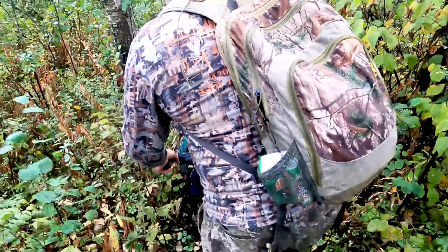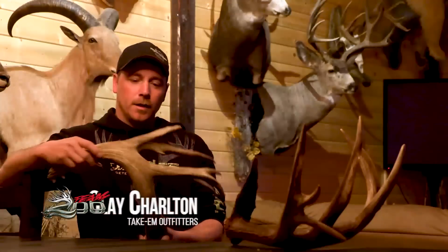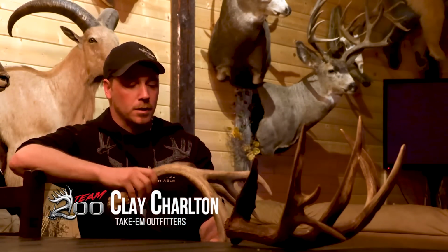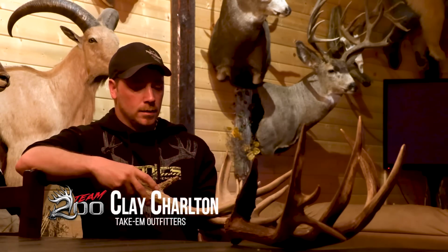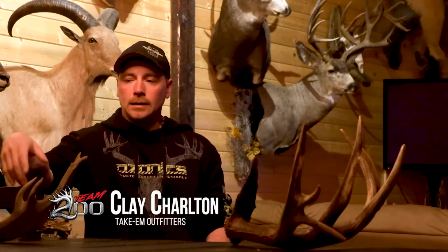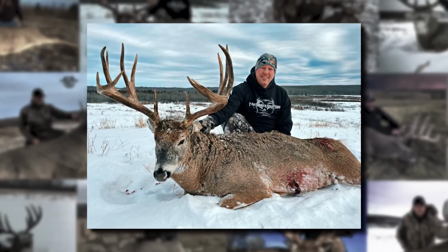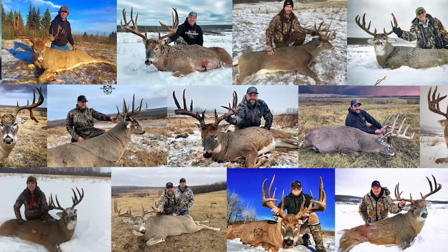This is how we retrieve big deer out of the bush right here. This area that I live in Alberta, the genetics for these whitetail are just absolutely incredible. The mass is, well, it's world class, speaks for itself. These whitetails have scored multiple deer every year in that 220, 230 class. Our clients get on these deer, 190s, 200-inch class whitetails. Genetics in this area, second to none.